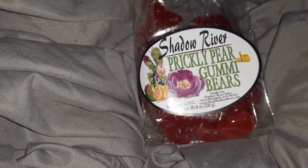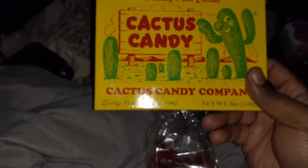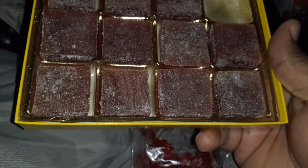But considering I had these cactus candies before, again, they're made by two different companies. But just in terms of flavor, if I was to pick which one of these would have tasted better, I would have thought these would have tasted better, you know. And again, for those of you who don't know what this looks like, look at that. This looks like it tastes awesome. This tastes like jellied sugar. You don't taste none of the prickly pear in there at all.